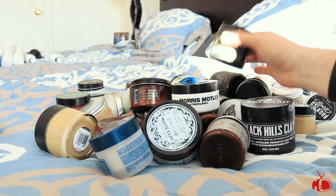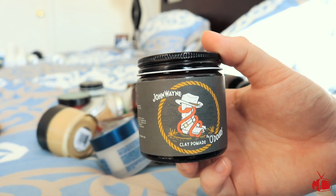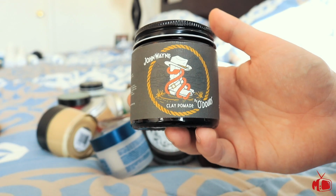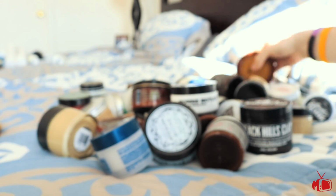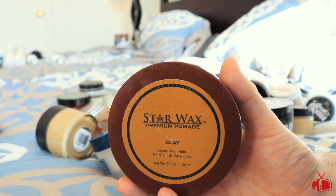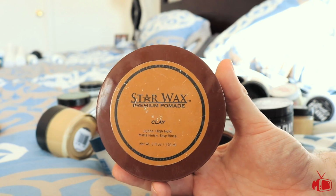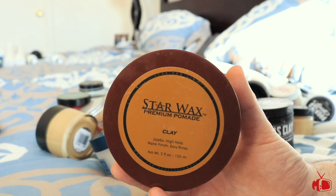One of the ones that I recently purchased here was this guy right here. This is the John Wayne Father's Day Clay Pomade by O'Dowd's. This was done in collaboration with the John Wayne Foundation, which is pretty cool. I bought this guy right here. This is Star Wax. I did not like their gel type, but everybody had said that their clay was good, and I can confirm that it is in fact a great clay.